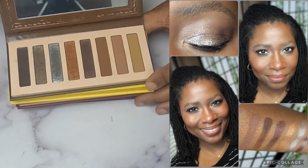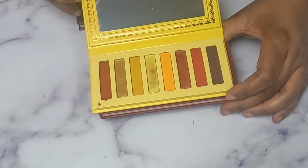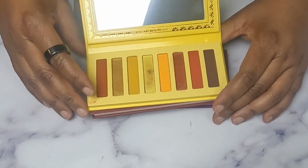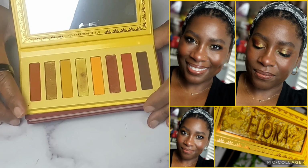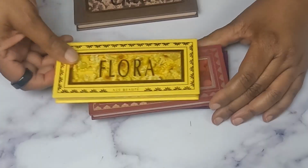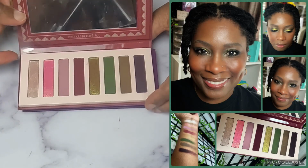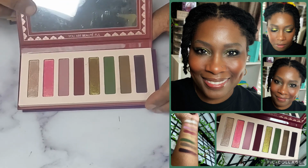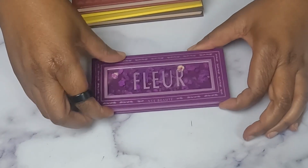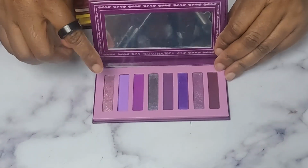Just a beautiful palette. The second one is Flora. Beautiful color story. The shimmers, they're a little lackluster, but they do produce a beautiful look. The next one is Begonia. Beautiful, beautiful color story. Really liked it. And then last we have Fleur, which is the purple color story. I liked it. It's beautiful.